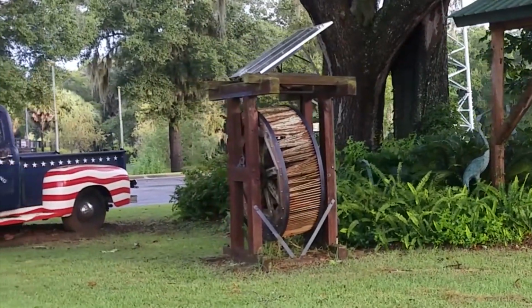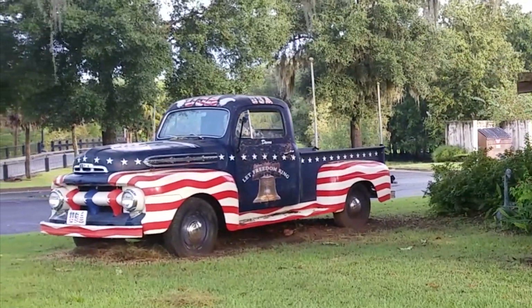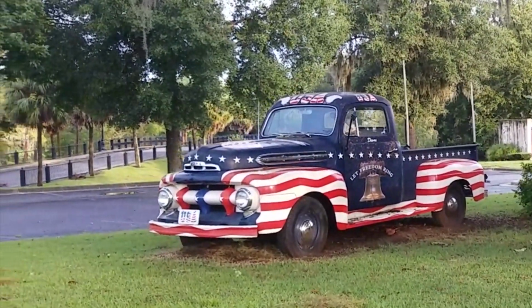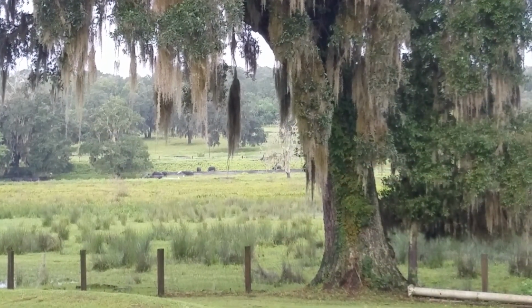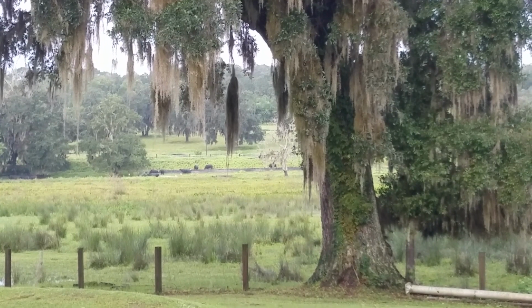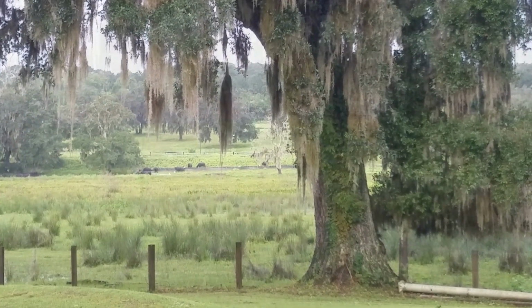Like I said, the landscaping, everything around it is beautiful. And if you notice just beyond the truck, there's a bridge here. So we walked on back by the bridge and found something we weren't expecting. It looked like the Serengeti. Yeah, off in the distance, those are water buffalo.